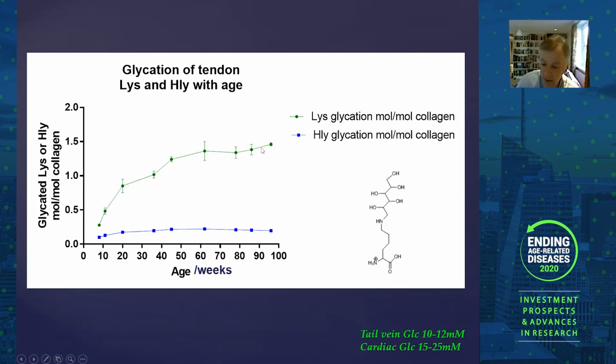So we then did some work with diabetic mice, which I'm not going to show you here because I don't think there's time, which basically confirmed that glycation of lysine was important in the properties, but we didn't have any mechanistic proof of what might be going on, or the involvement of this glycated lysine. And what I will go on to show in a minute is actually that the glycation of lysine is involved in the stretching process.